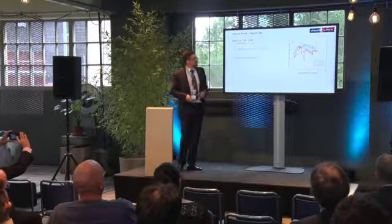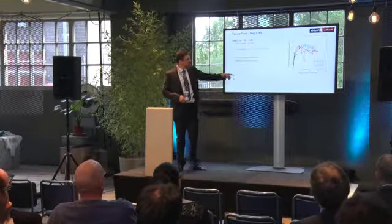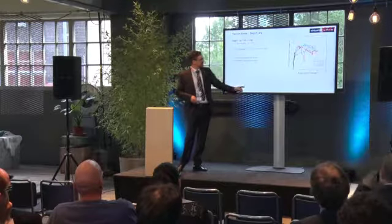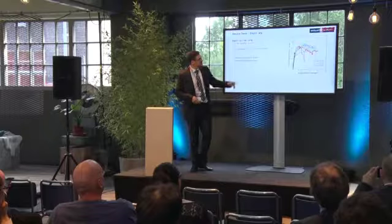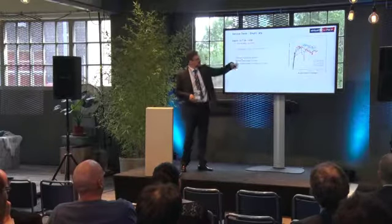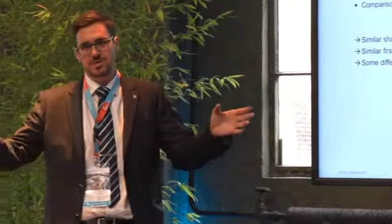And these curves look very similar, especially at the beginning. When you start, you get a very high increase. Then you get a moderate increase. That's a little different for the different velocities. In the gray one, you can also see a hysteresis. This is because the track is not uniform. There are always some things on the track, and if you measure, you get all different kinds of things in there.